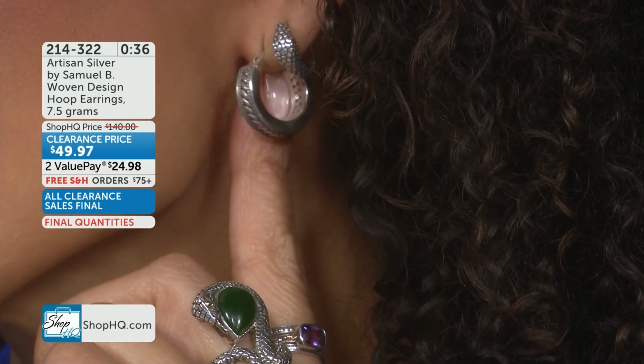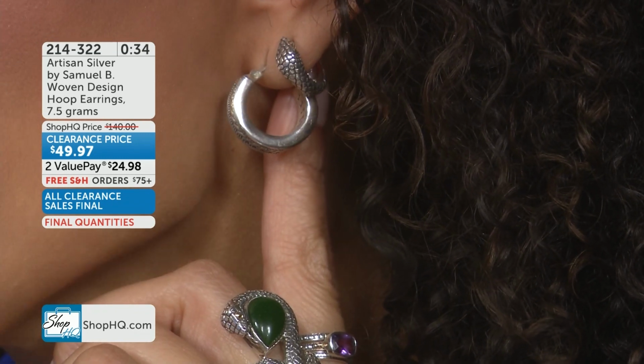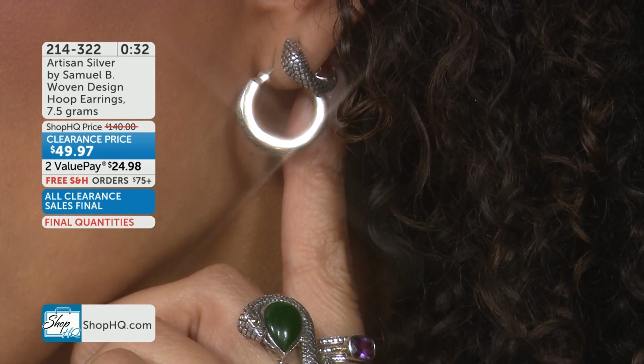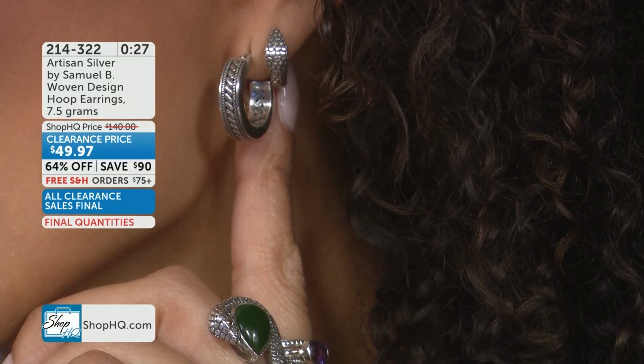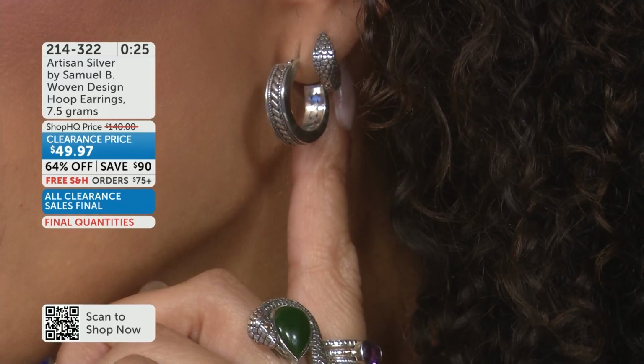A little bit of thickness, and even look at the side. See how the side has a bold width and the high polish of the silver. Beautifully done. With the rope detailing and all the texturing, very high-end designer.